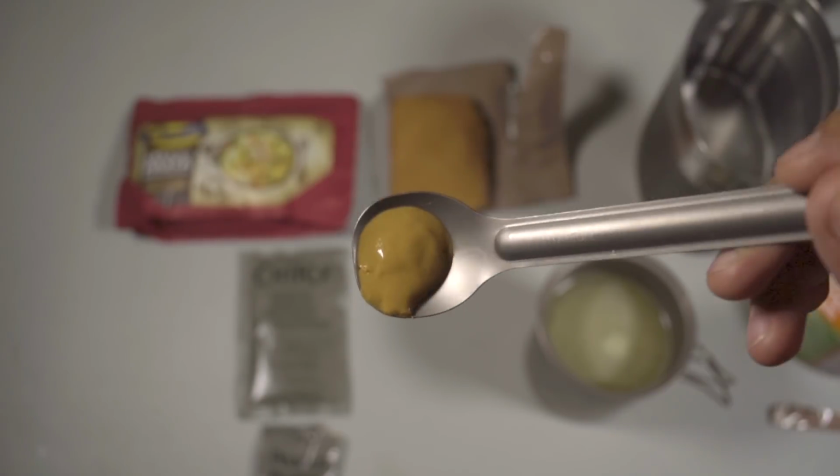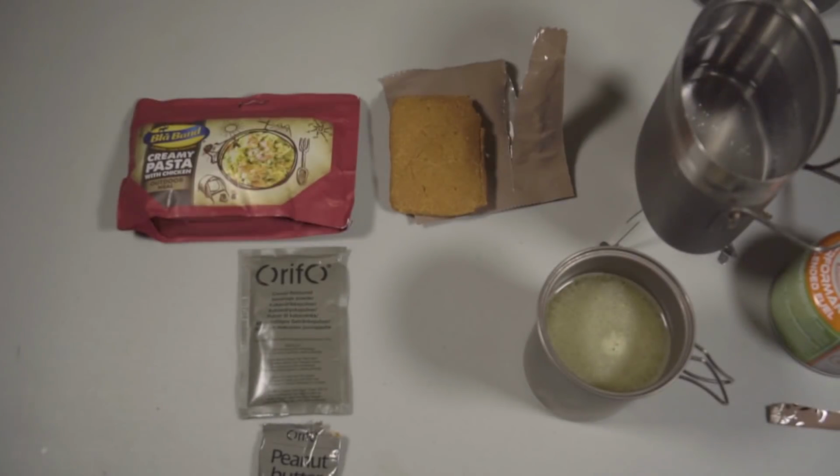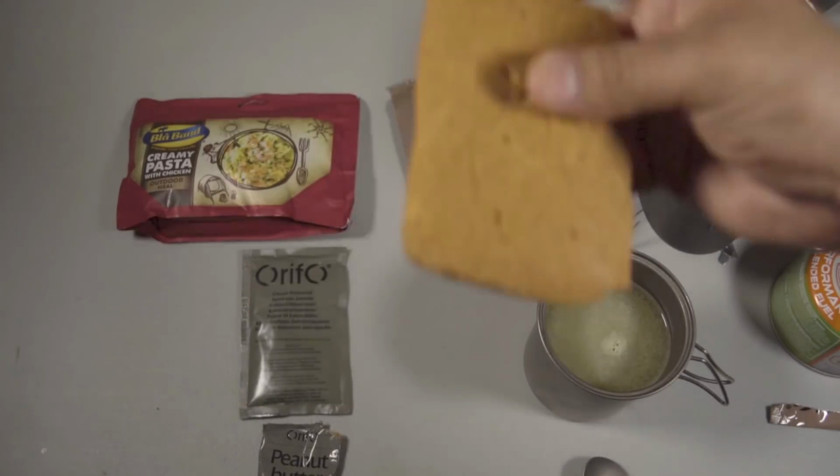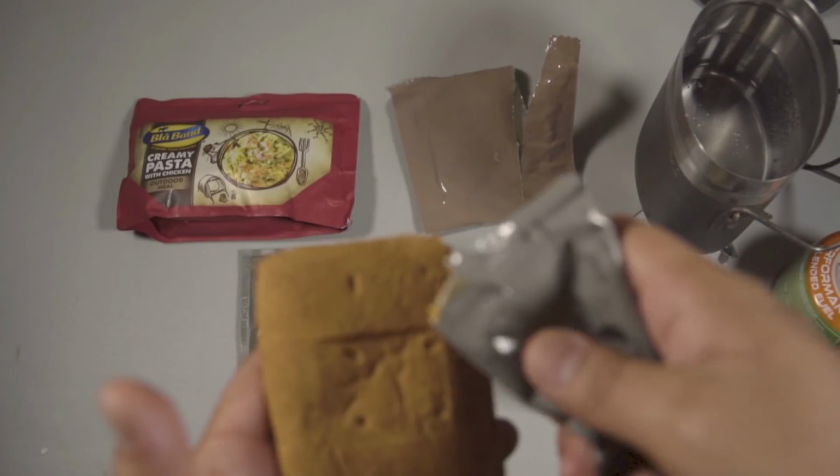Check out that peanut butter. Here we go. That peanut butter has a little bit of a different texture. It's a little bit gritty. Yeah, it's nice and tasty. It's pretty good peanut butter. Let's get it on our bread. Let's make ourselves a peanut buddy.